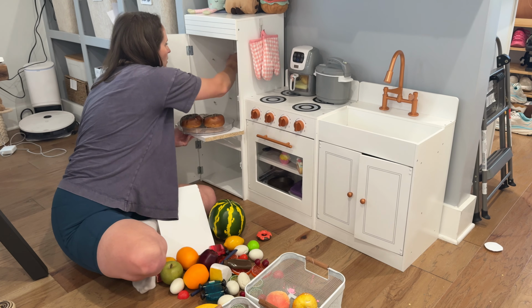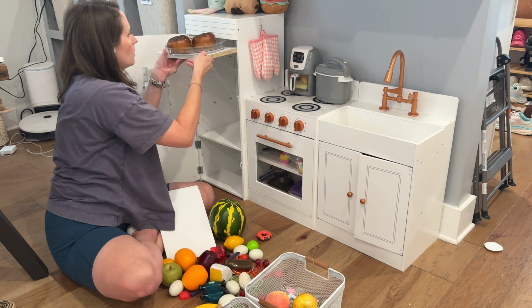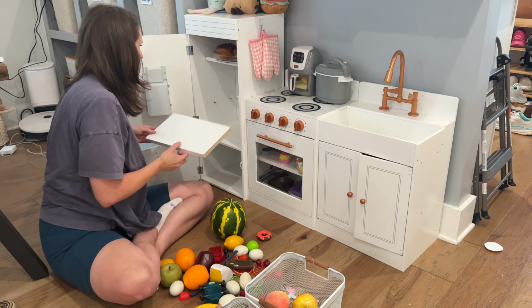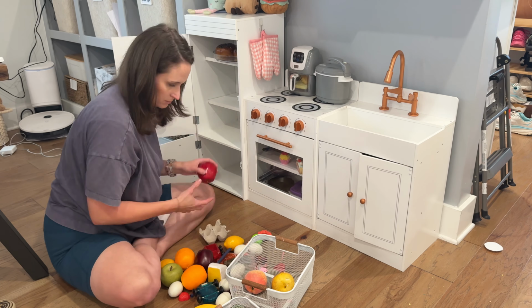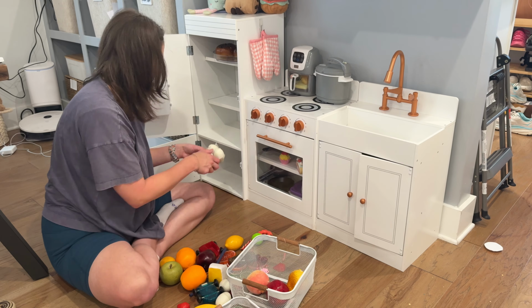Number 4, put 5 items away. One of the best ways to find a lost item is clean up. Start by putting 5 items away. The lost item may be found. So I decided to go with 5 items because I thought about doing 10, but I felt like 10 was kind of overwhelming, and 5 is much more manageable.